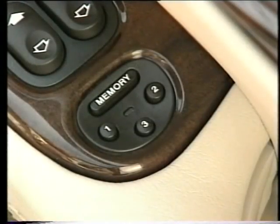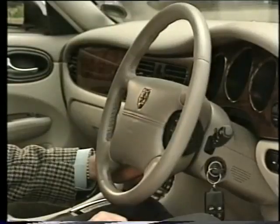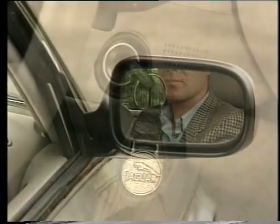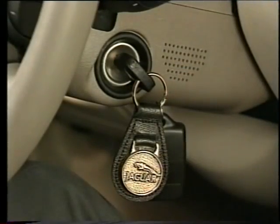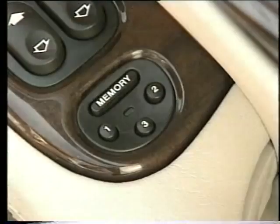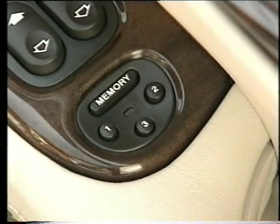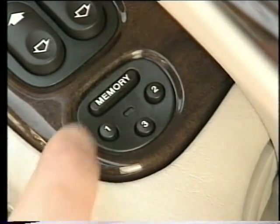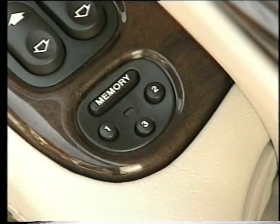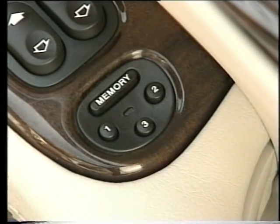Where the driving position memory is fitted, this stores and recalls the seat, head restraint, steering column and exterior mirror positions for up to 3 drivers. To store a driving position, the key must be in the ignition. Select your preferred driving position, press the memory button, and within 4 seconds, a position button. The memory button light will go out and a chime will confirm that the position has been stored. Repeat the process for the other 2 driving positions.